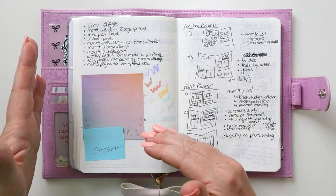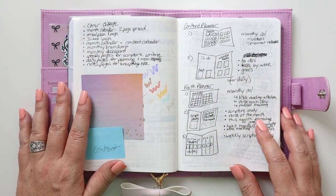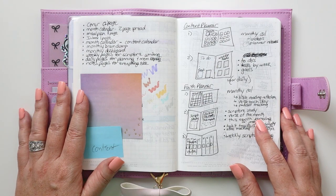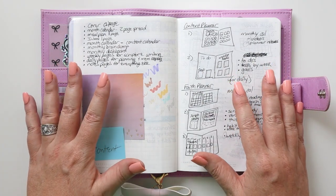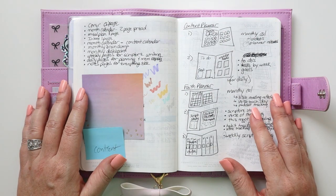Some of you, it may be actually in your planner. For others of you, it may be somewhere else. Just have a place where you can get messy with your planning and your journaling. So let me start by answering the question, why do I update my planner system every quarter?